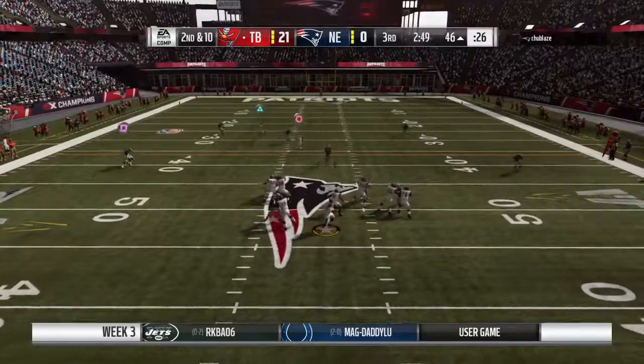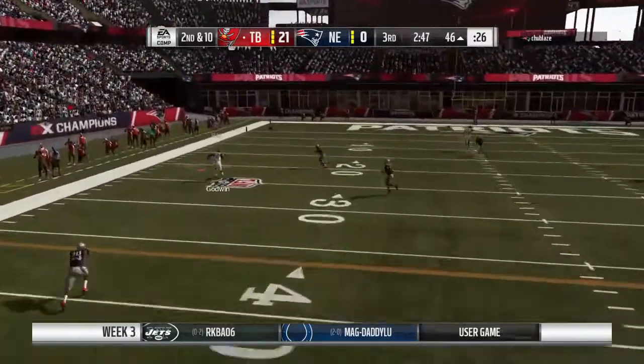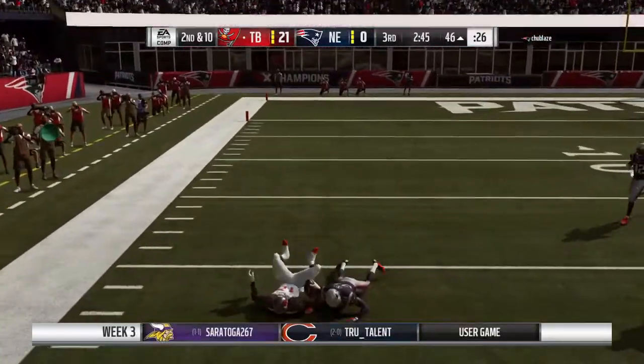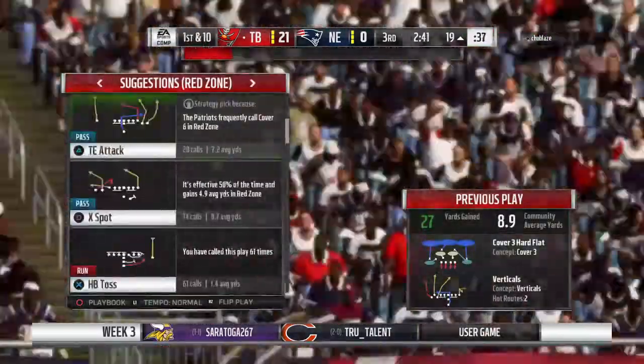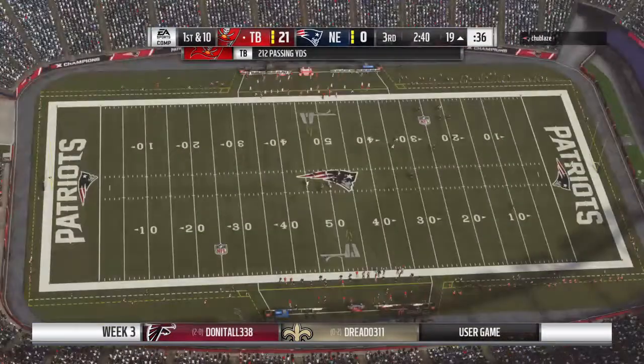On second down, Winston again. The 20. Left side here, that's complete to Godwin. A very solid gain of 27.